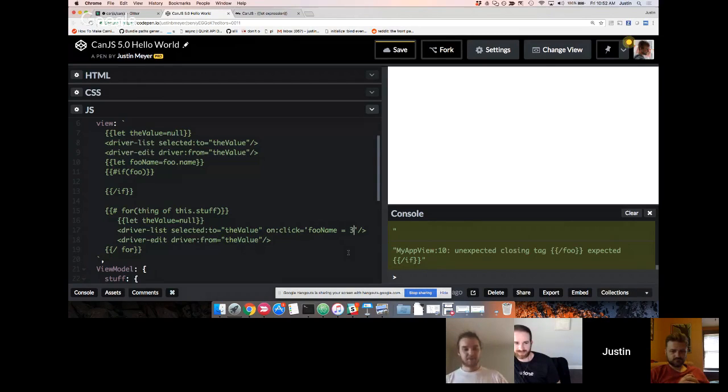Yeah, there's no. I mean, we'd have to. Someone has to make this work. This is like the oldest issue in can-stash bindings. Yeah, no, I know that we need that, but I just mean if you just want to set it in that if statement without a component. You want to do foo name equals 3 just inside of that if statement, not with the component? Well, that would be really weird.